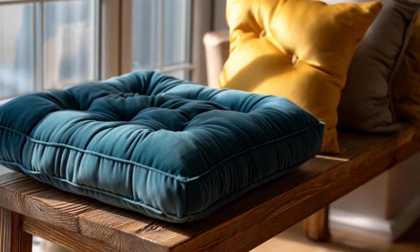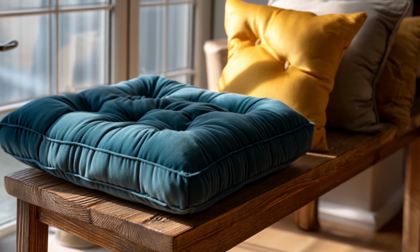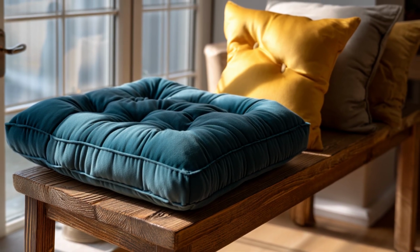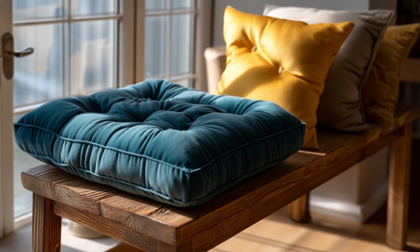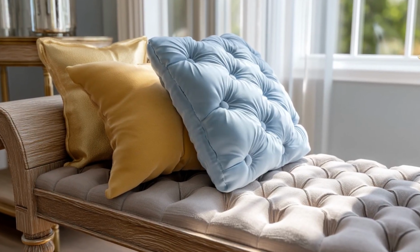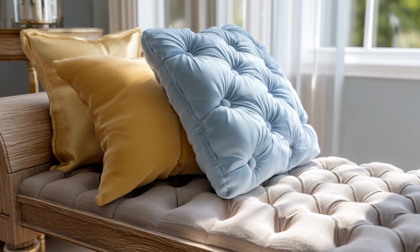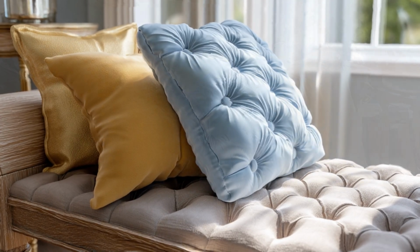Velvet in emerald or sapphire makes a statement, whether on a tufted sofa, drapes, or throw pillows. Wash linen in muted rose or golden tones gives a soft, nostalgic feel that pairs beautifully with antique wood. Silk, when used sparingly, adds a subtle shine that whispers sophistication without feeling too formal.